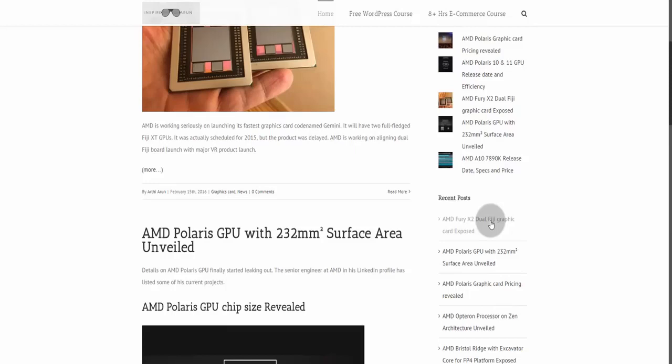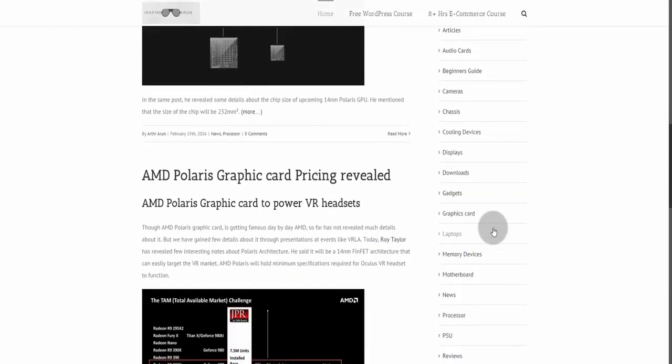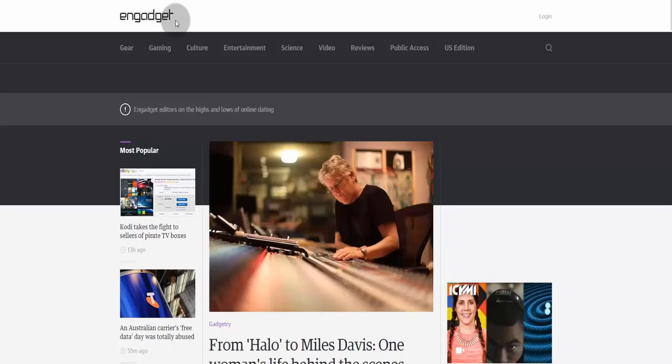So I make it easy for the returning visitors to directly go into the recent posts. You can also add categories, pages, archives, and every piece of information they need into the sidebar or header or in the menu. Simply structure your website and make it easily accessible anywhere on your site. So the better the structure, the higher will be your ranking. Two things you should remember in the header section. Let's analyze this Engadget website. You should structure your menu in a logical way. That is, don't dump every category or page in the header menu.